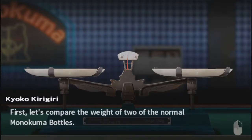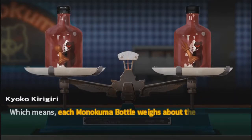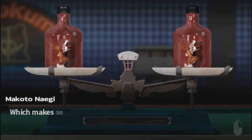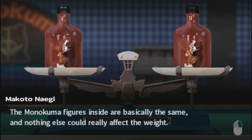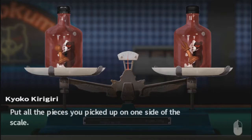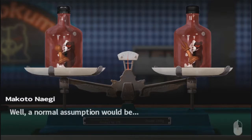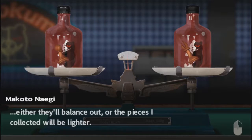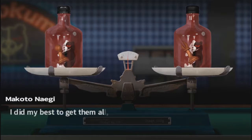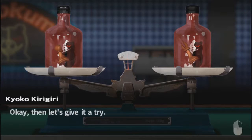Listen. First, let's compare the weights of 2 of the normal Monokuma bottles. It's balanced. Which means each Monokuma bottle weighs about the same. Which makes sense. The Monokuma figures inside are basically the same and nothing else could affect the weight. Now here comes the important part. Put all the pieces you picked up on one side of the scale. Now what might you expect? Well, the normal assumption would be either they will balance out or the pieces I collected will be lighter. I did my best to get them all, but there's a chance I could have missed some here and there. Okay then, let's give it a try.